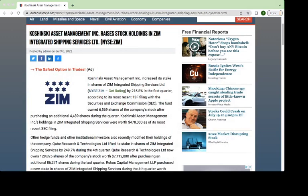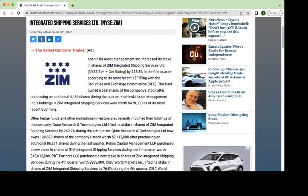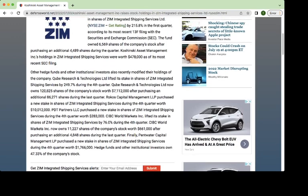Well, it's a bit of a mixed bag. That's why ZIM is a very interesting case, because there's good to the bad, there's bad to the good. So we could see that some big money, like I see here, Koshinki Asset Management, they've actually been buying more ZIM. They increased their holdings by 215%. Not a small increase in ZIM. However, I take it with a grain of salt, because they still only own about 6,500 shares. So they don't own hundreds of millions of dollars worth of ZIM. They have a modest size position in ZIM, which they've been adding to, but not really a mega position in ZIM, which might denote some more confidence.